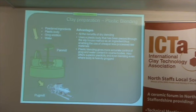This is just an explanation of the plastic blending that I referred to earlier, where some of the clay materials are separately slip housed and introduced in a plastic form into the pan mill. So in a way it's a superior process in terms of preventing contamination.